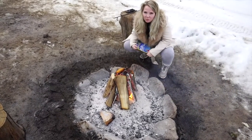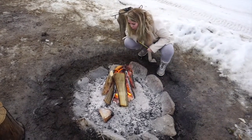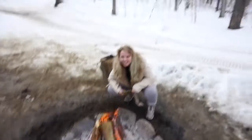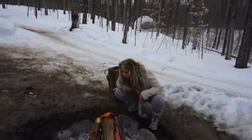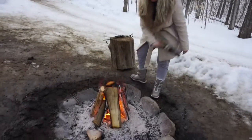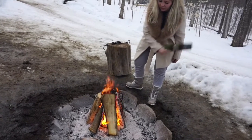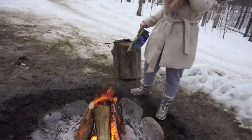The wood's a little damp, so it's kind of hard to. Yep. It's been a little bit of a challenge to get this thing going. Still, something about tending a fire.